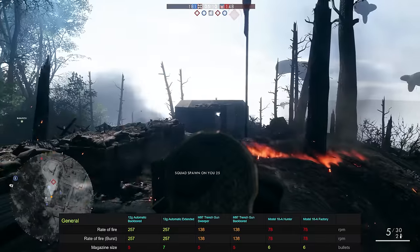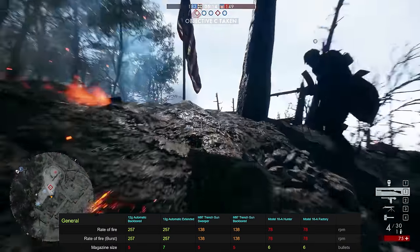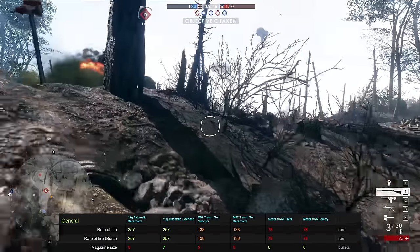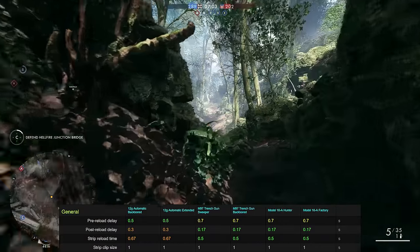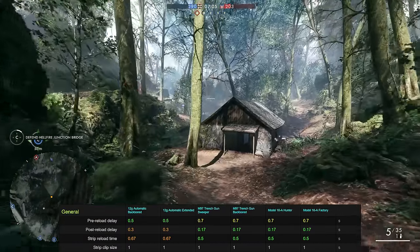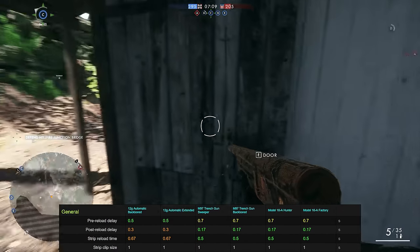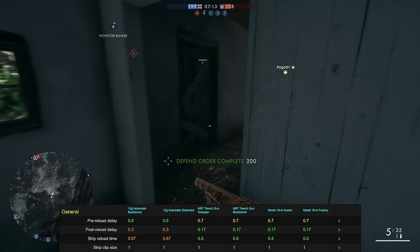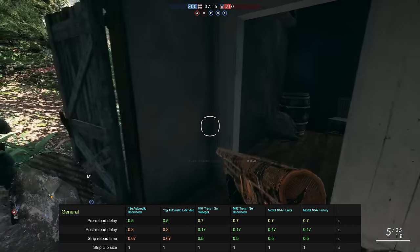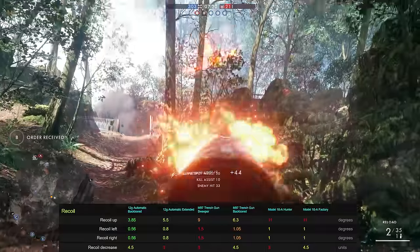The 12-gauge automatic has almost double the fire rate of the M97, which has almost double the fire rate of the Model 10A. Magazine sizes are all fairly similar, 5 for most shotgun types, 6 for the 10As, and 7 for the automatic extended. The reload animations for the pump action shotguns are exactly the same, as are then their reload times, and even though they're slightly different for the automatic shotguns, the time is essentially the same. I mean, the difference is a few hundredths of a second. So, no difference.